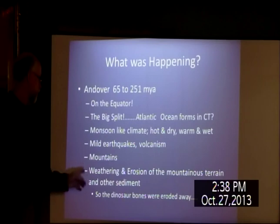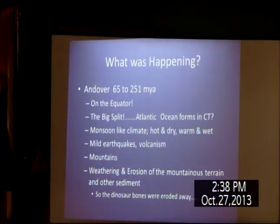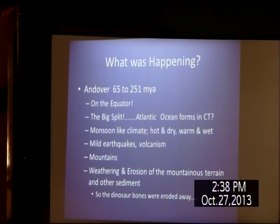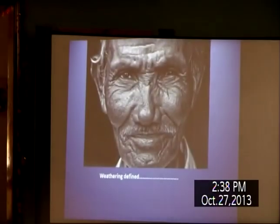And weathering and erosion of the mountainous terrain, which is really a big factor for almost basically 200 years around here. Weathering and erosion. And so the dinosaur bones were eroded away. That's right. So you had the dinosaurs around Andover, but nothing remained. They were all washed away. Here's a good example of weathering.